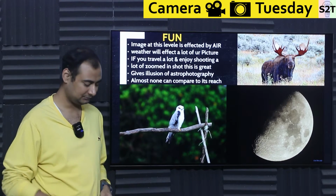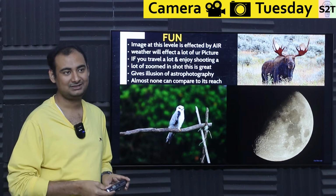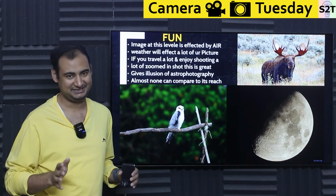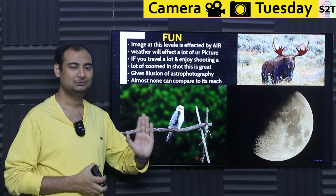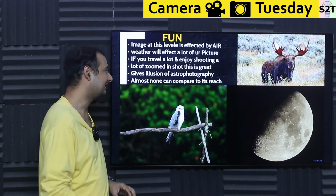And if you are one of those people who shoot with this and then zoom in as much as possible, this camera will satisfy that need. Basically this camera is like, bro, you do not need more than this. You just do not. That's how far it goes.